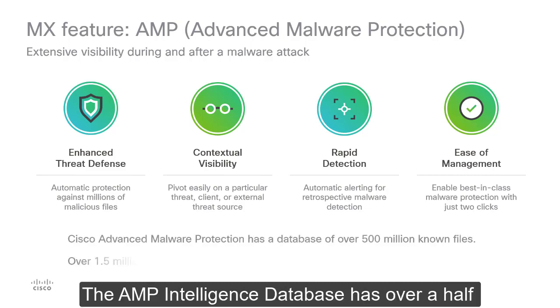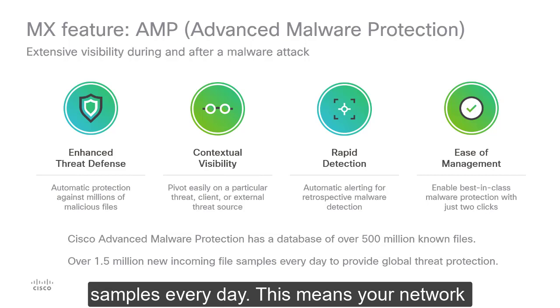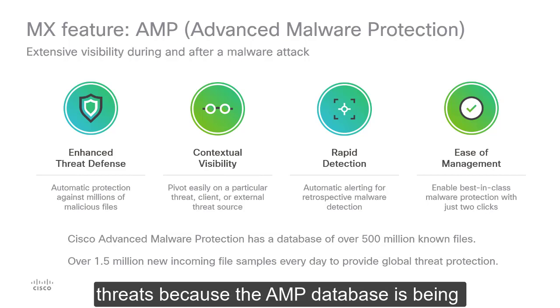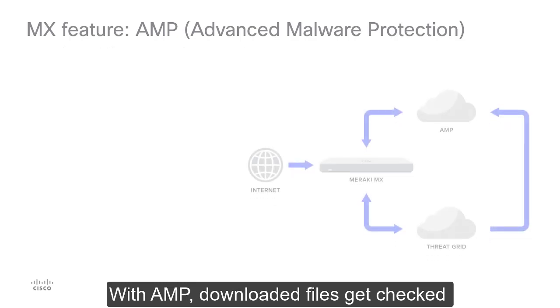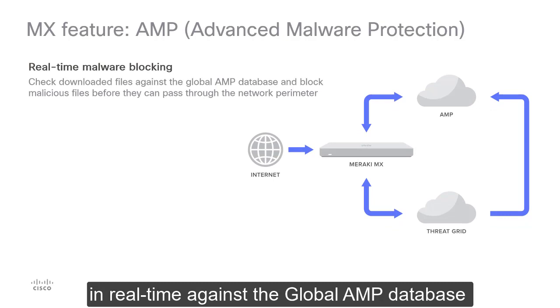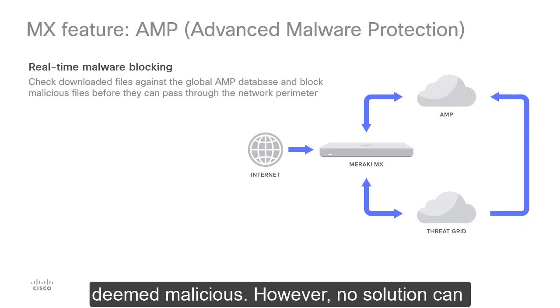The AMP Intelligence database has over 500 million known files and receives 1 million new samples every day. This means your network can be protected from even the newest of threats because the AMP database is being updated every hour. With AMP, downloaded files get checked in real time against the global AMP database and are blocked immediately if they are deemed malicious.